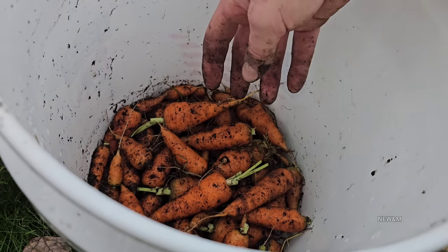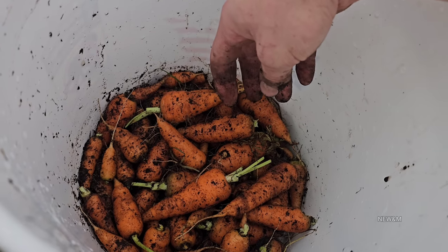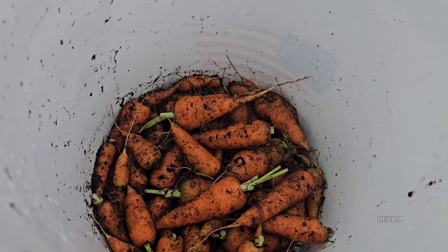Once I clean them up in the house and we cut them up before we cook them, if there's any chew marks, I'll just cut those sections out. Got a good amount of carrots.